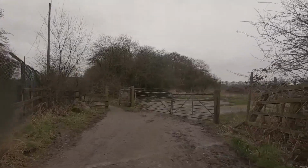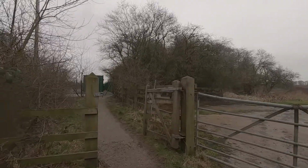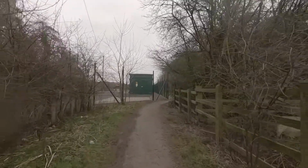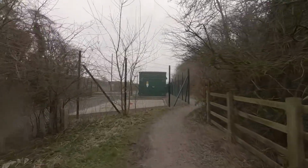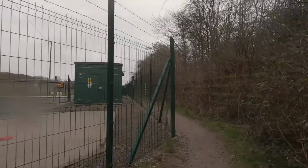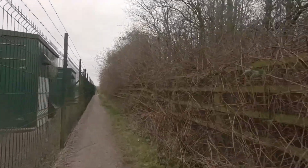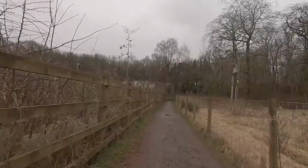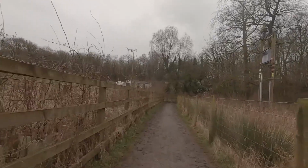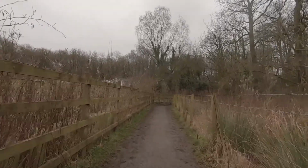So what we want to do is carry on following this path until we get to the end, where there's a wastewater treatment works, and there's a path on the right hand side that goes around the outskirts of the water treatment plant. You might be able to hear the robins and birds singing. So we just keep following this path, and eventually we'll come to a flight of stairs which leads up onto the old tramway.